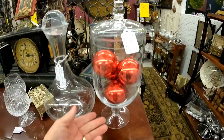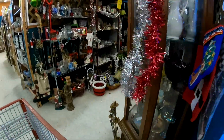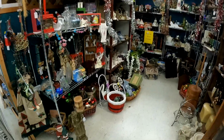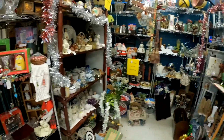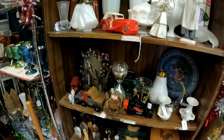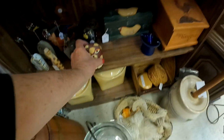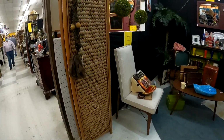And I always love how the glass jars look with the vintage glass ornaments. I think it makes a beautiful display. These people are festive with their Christmas garland. I didn't really do a whole lot to decorate my booth this year. It just kind of snuck up on me so fast. You really need to start decorating for Christmas, probably at the beginning of November. It just happens and comes so fast. So that was Judy's second booth that we were just in.